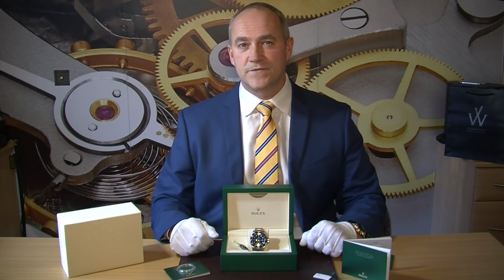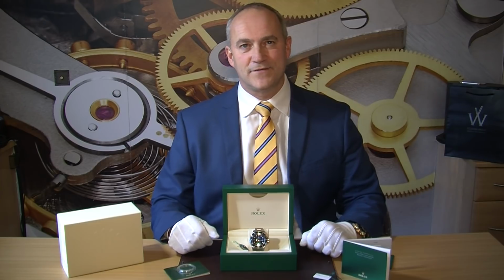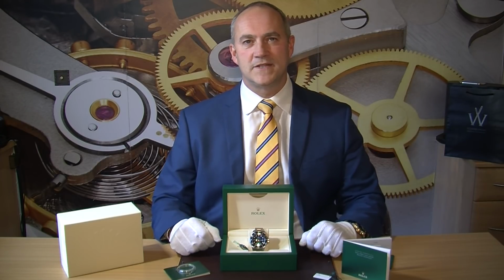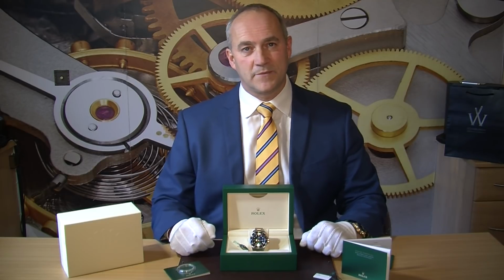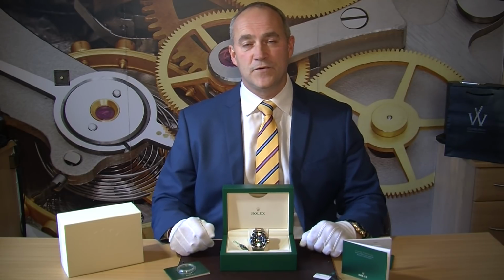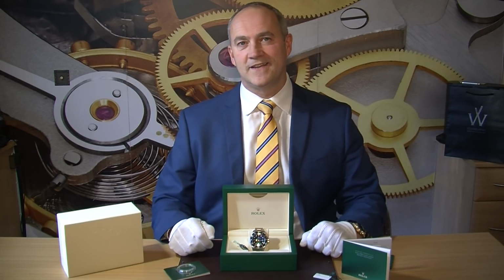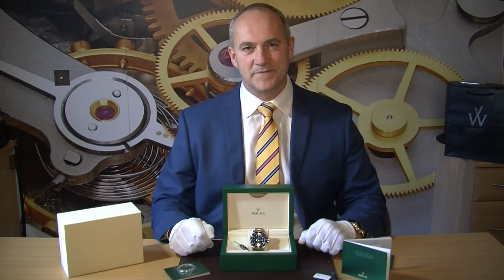The case size is 44mm, so it's definitely a chunky watch. We wouldn't hide the fact from that, and it has quite a thickness on it as well, so we'll show you that when we take a better look at it. But this partners with the existing Sea Dweller, which now is in 43mm, and the Submariners. So they went down to 4,000 foot for the normal Sea Dweller, 1,000 foot for the Submariner, and as I say, 3 times more than even the regular Sea Dweller for this Deep Sea.